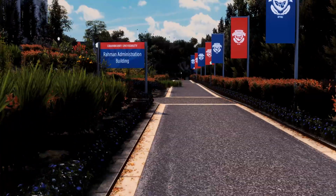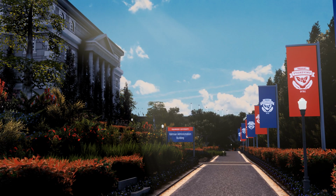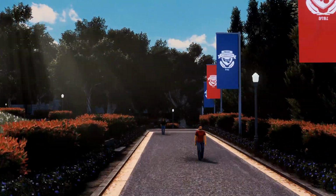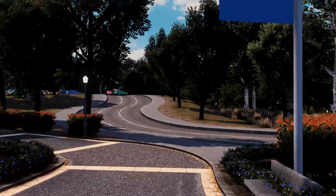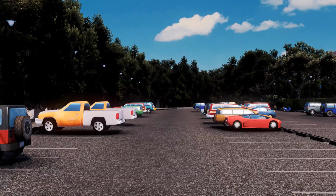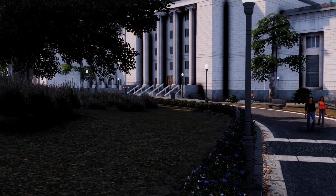Man, these signs just do it. Look at this shot right here. Look at it. Foliage, trees. Man, this looks really good. All right, let's go down here. Let's go down to the street level. Got the parking lot here. Looks good. Okay, so check this out.